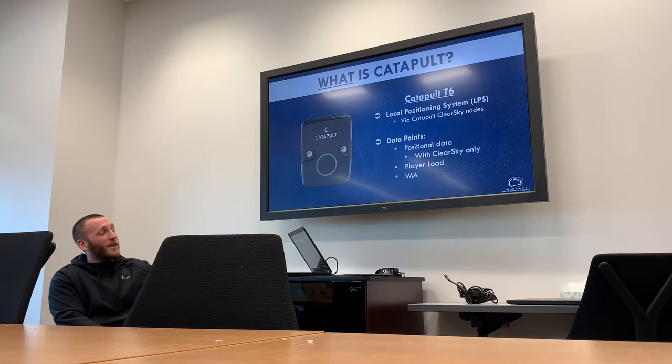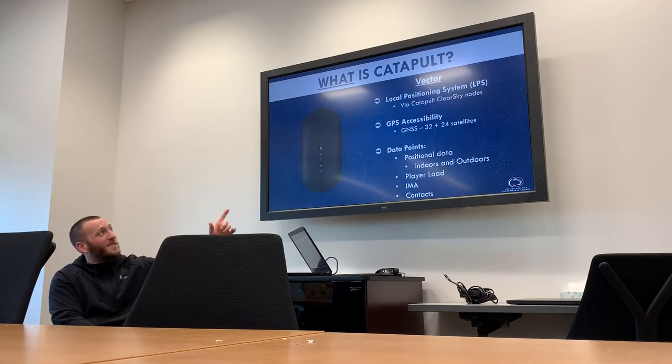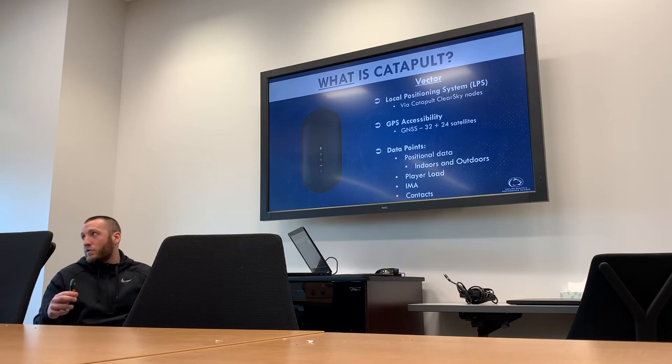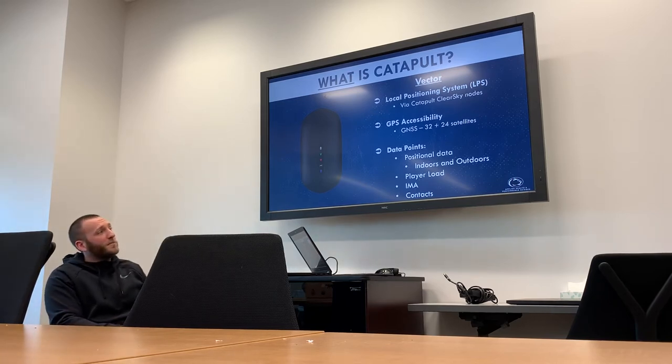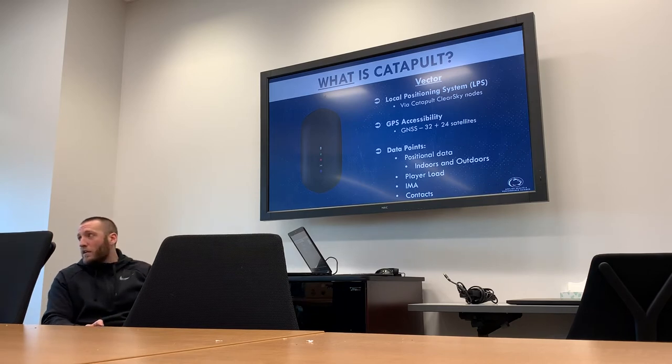Yeah, absolutely. So that does bring us into the last device, which is this new Vector unit, right? So this one has functionality to tap into LPS and then also has GPS functionality, right? So you can go indoors, outdoors, get positional data, as long as you do have that Clear Sky mounted. It has the ability to do both, so you're not limited by being outdoors or indoors. So you can get basically everything. You get positional data, player load, IMAs, contacts, everything. So it's like the Cadillac of Catapult, right? Like this super big, high dollar unit that's gonna give you the most information.